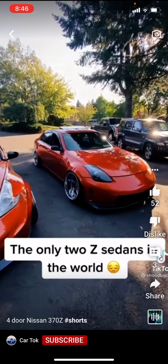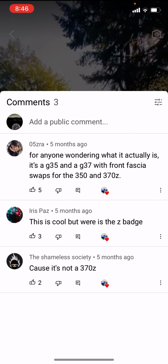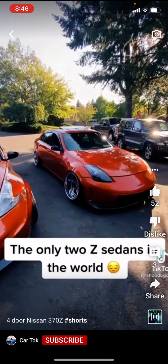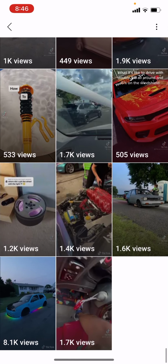To press little e-boy, got these crazy little G35s. For anyone wondering what it actually is, it's a G35 and a G37 with front fascia swaps for the 350Z and 370Z. I know that. I knew it all along, before you did. Oh, then we're at the bottom, and we already see some cringy car.